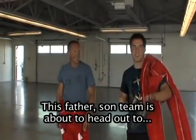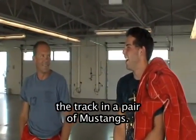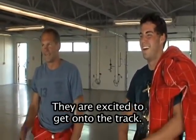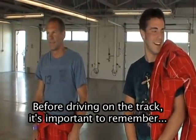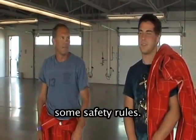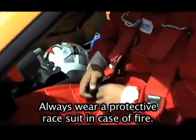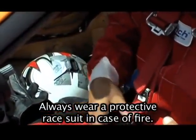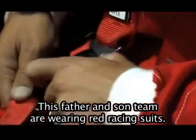This father-son team is about to head out to the track in a pair of Mustangs. They are excited to get onto the track. Before driving on the track, it's important to remember some safety rules. Always wear a protective race suit in case of fire. This father and son team are wearing red racing suits.